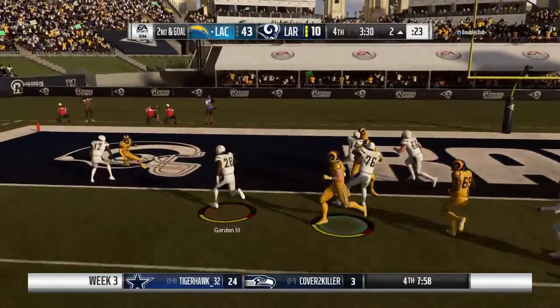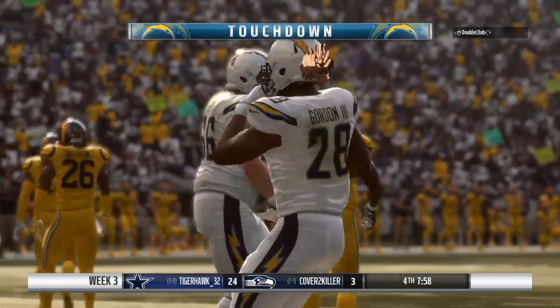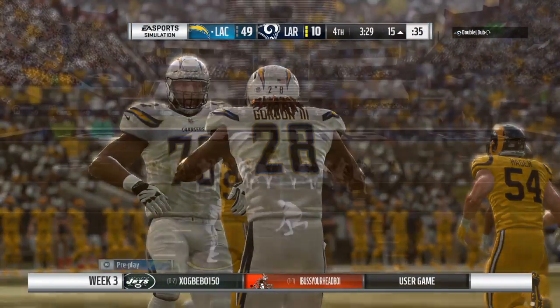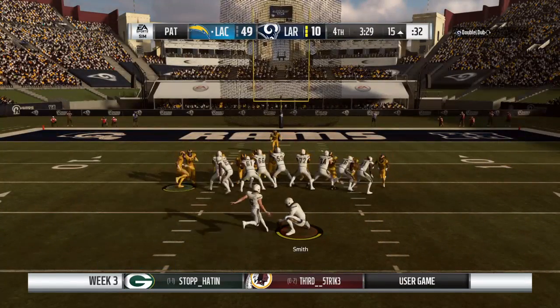Following the penalty, here's Gordon. And he will get in across the chalk for a Chargers touchdown. Melvin Gordon taking it in from 2 yards out. And this Charger offense is running away with this one.